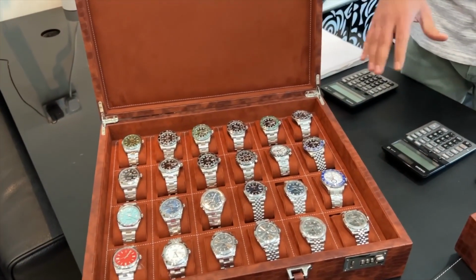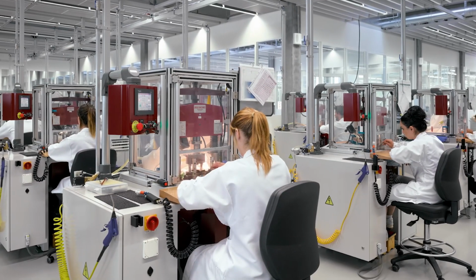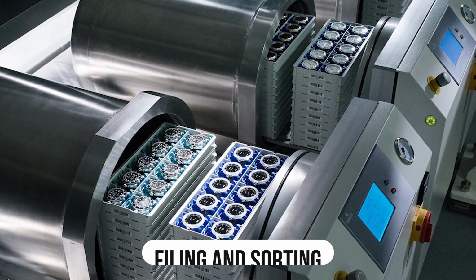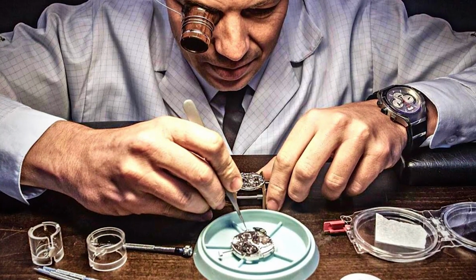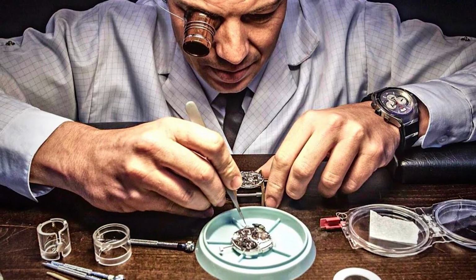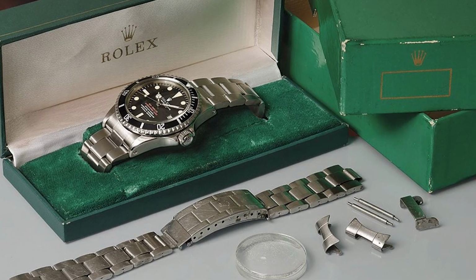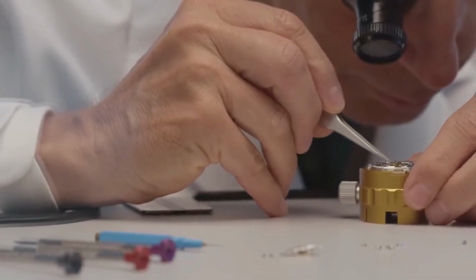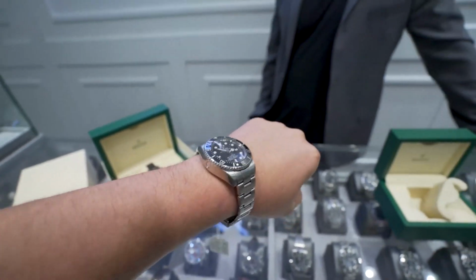You see, each and every watch is assembled by hand with incredible attention to detail. Sure, certain machinery is used in the manufacturing process, but only for the most basic tasks like filing and sorting. The more intricate work, like assembling the bracelets and watch movements, is all done in-house and by hand. And the dedication to craftsmanship doesn't stop there. After the making process is done, master watchmakers carefully check and recheck each piece to make sure it meets the high standards of the brand. This level of commitment is truly priceless.